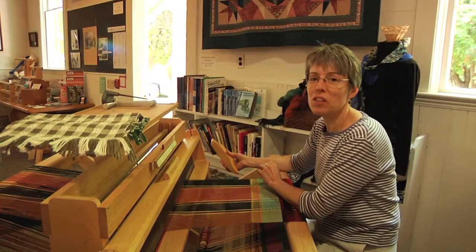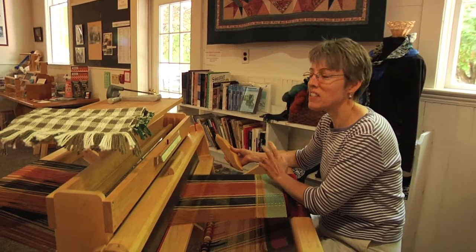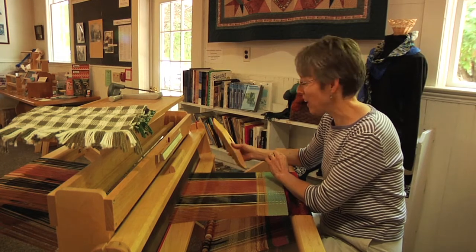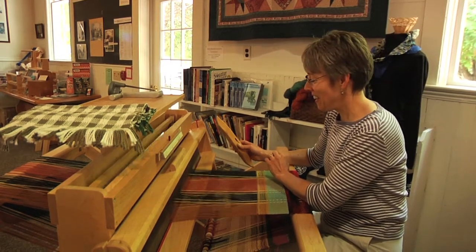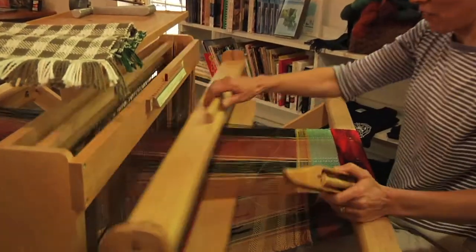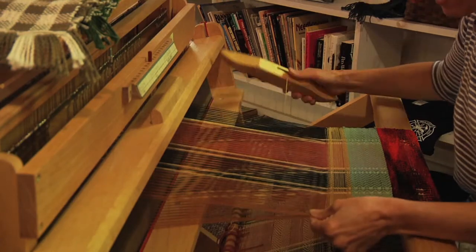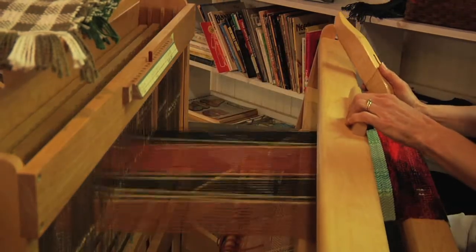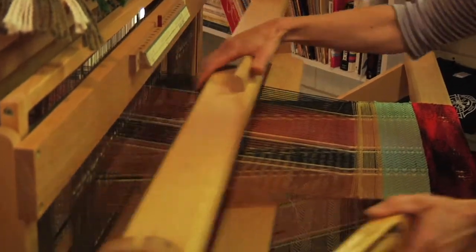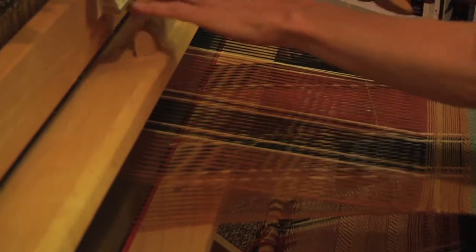Well, my name is Carolyn Foss, and I've worked at Seavers since 1990 in the office. There's three of us that work here year-round. We all do a lot of different jobs, but it keeps us busy all through the year. I have taken a number of weaving classes, although I consider myself a beginner each time I do it, but I certainly enjoy demonstrating for visitors that come in the shop.